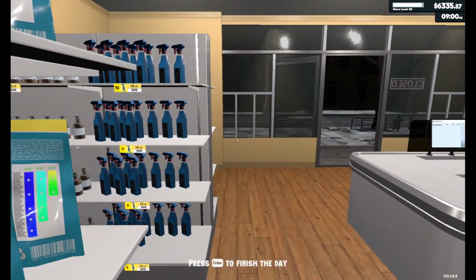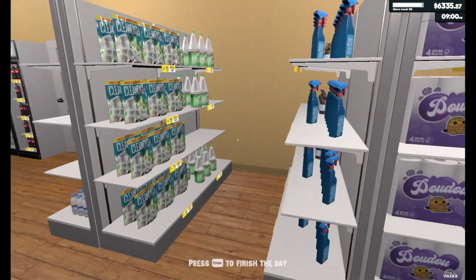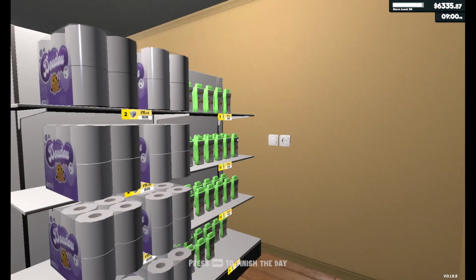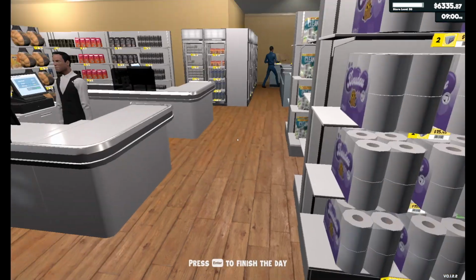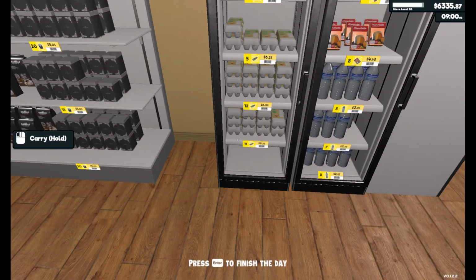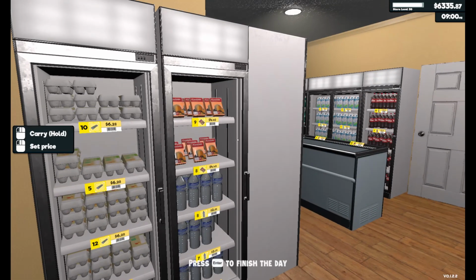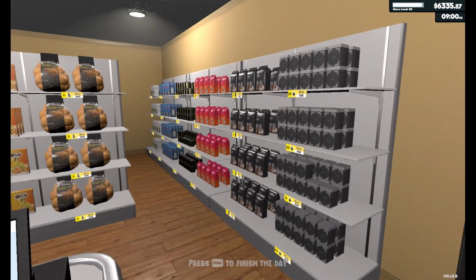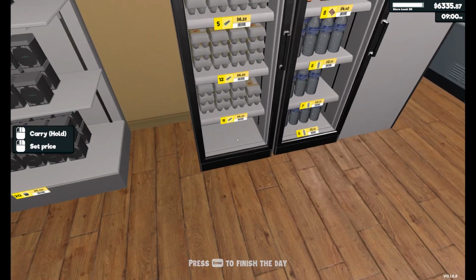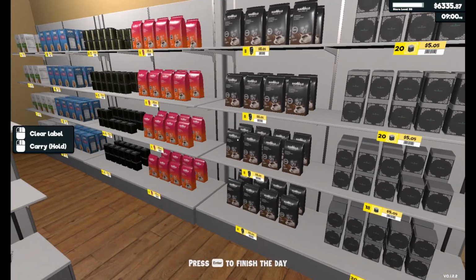So, let's take a look around the store, see what we got. Yeah, there's something from the left that's missing. Not looking too bad. Toilet paper is nice and neat. There's nothing here on the bottom. We can probably fit something there at some point, probably one of our expensive items. Maybe the steak or something like that can go down there. Okay.